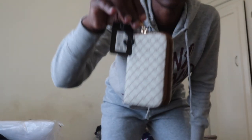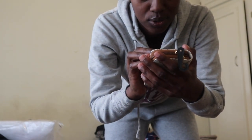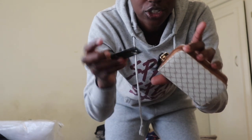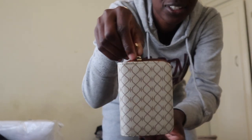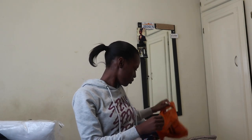I'm looking for a brown purse, and I also saw Aldo, but they didn't have. So I got this cute card holder, monogram, natural. I think this is cute. I was introduced to Katleho, so this is my old one, and I'm gonna transfer everything here. It looks elegant. This color is giving grown girl. It's only 99 rand.